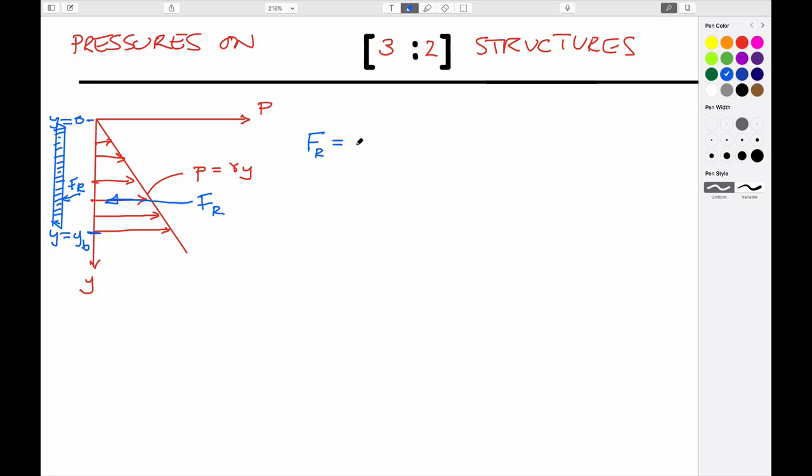is going to be equal to the pressure at a point multiplied by the area. And this area, if we were to draw this out, maybe I'll draw it this way. This is some width W. So this is equal to a pressure times an area, which is a width times a little differential length. So some differential length along here is just what we'll call dy.